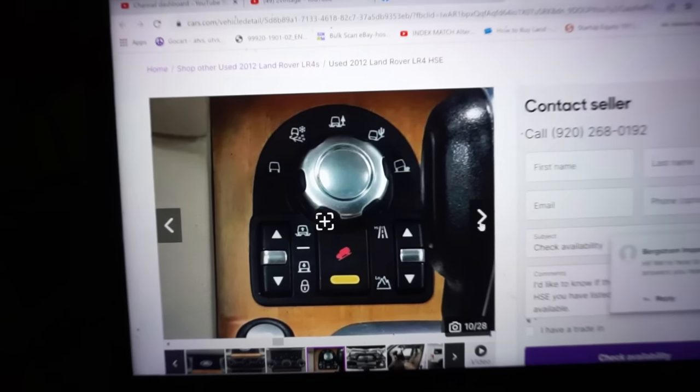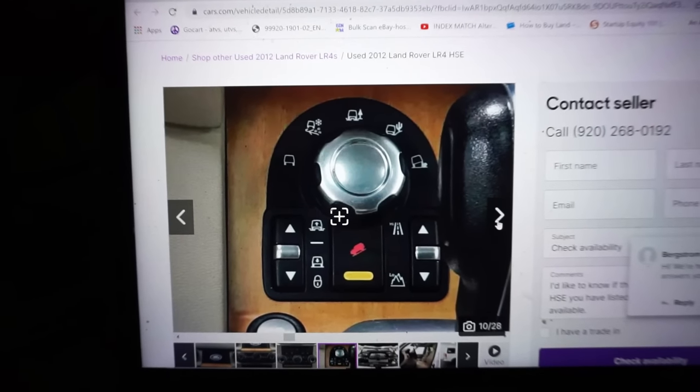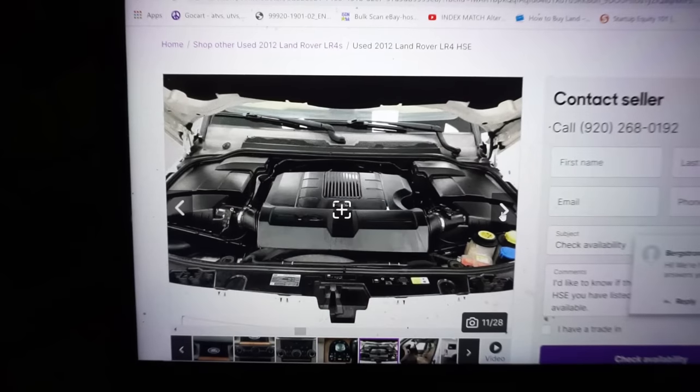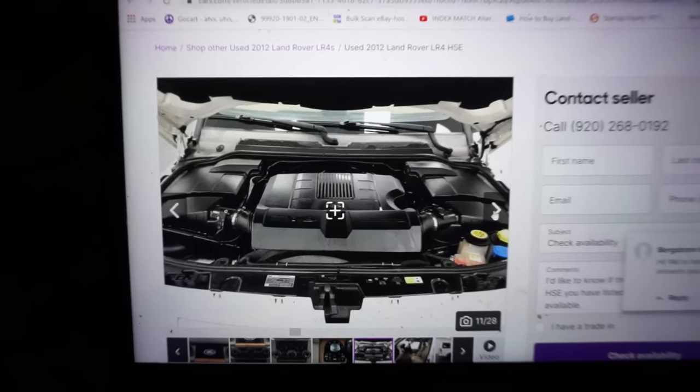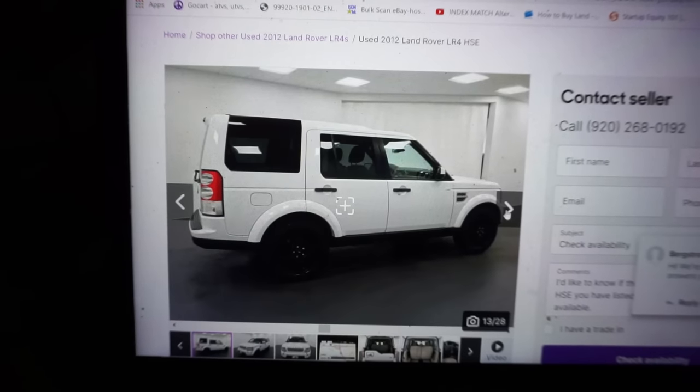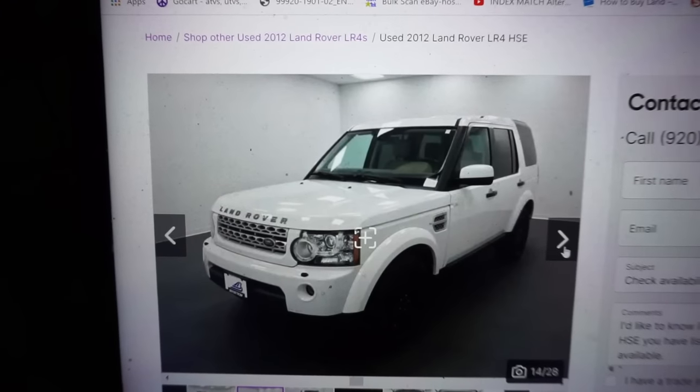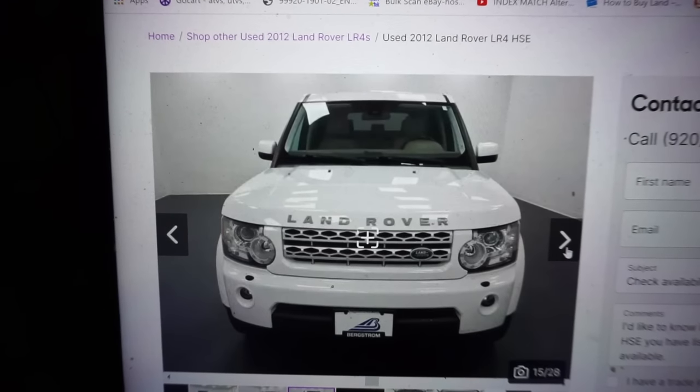So she's actually working right now. She's a teacher. So we are going to go to Bergstrom and see if we can make a deal today and hopefully surprise her. But yeah, it looks pretty nice. There shouldn't be any issues with it, I wouldn't think.